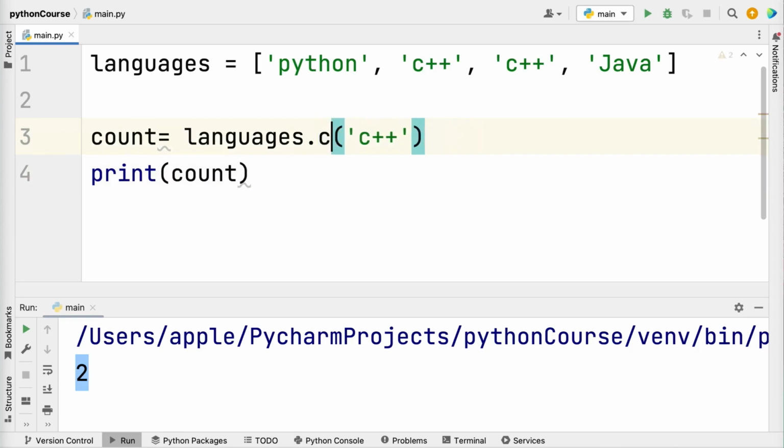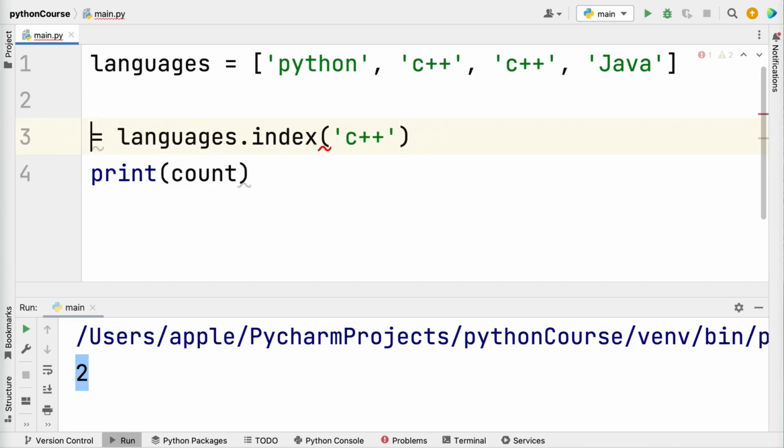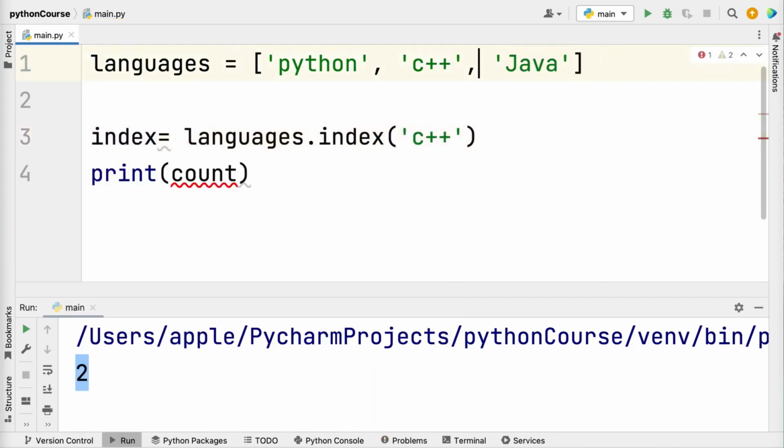Let's use another method, which is index. We can declare a new variable and we can print the index here. Okay, so this method will return the index of the first occurrence of an element in the list. Let's print it.